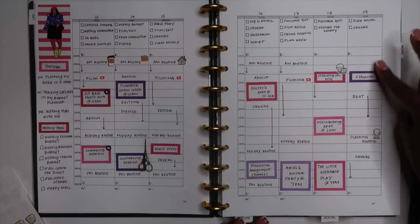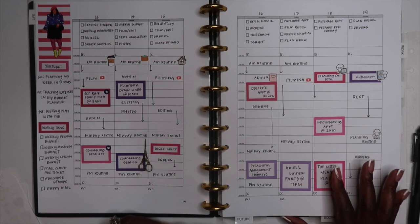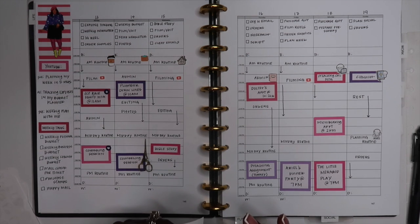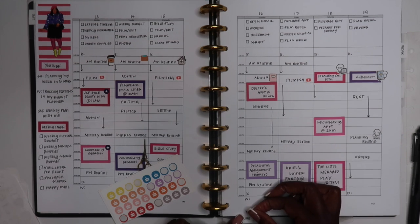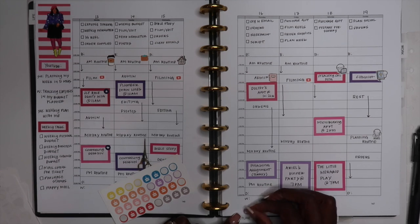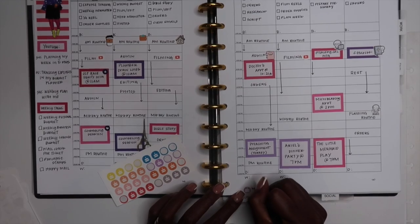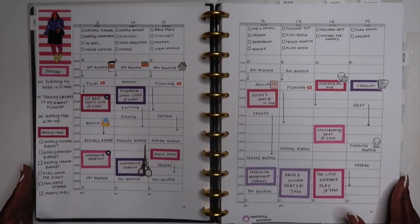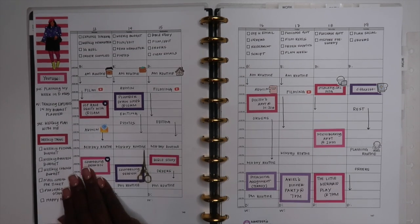Oh, and I just realized that I left off my friend's birthday, so I need to add that. Let's put it at the bottom here. Her birthday is Thursday, so I'm going to make sure. Here is the finished look. As you can see, we have a pretty busy week.